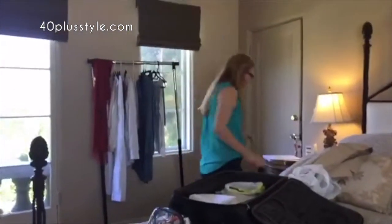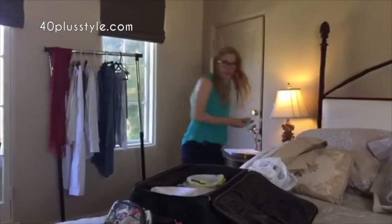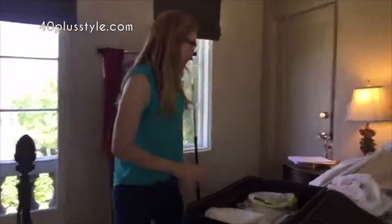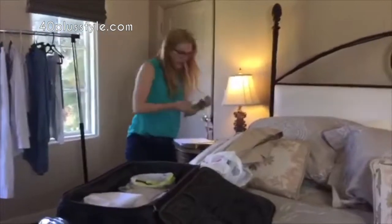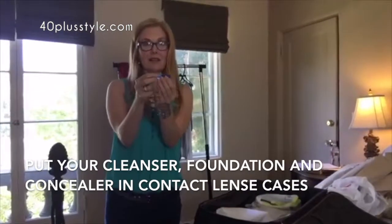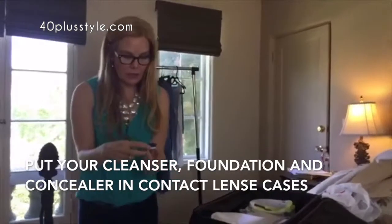Okay, now, who wants to travel with their full-size beauty products? Nobody. Also, this won't go through TSA if you're traveling on an airplane. This is never going to make it. So, get these. Do you know what these are? These are contact lens cases. Let me show you what I do.